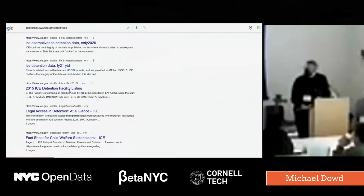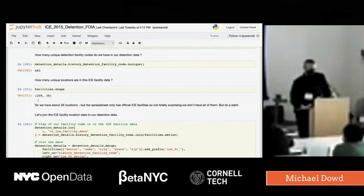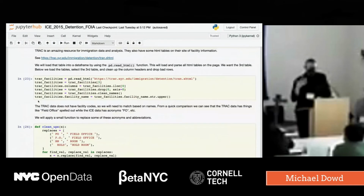We actually had a 2015 ICE detention facility listing data set. So we pull that in. One thing I'll flag, we only got 200 facilities. We've got about 700. That's not enough. We pull in more. So again, this is just part of the process often, like, where do I look? How do I keep looking?